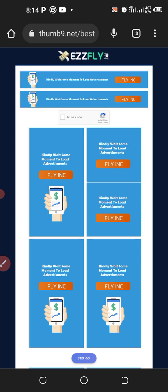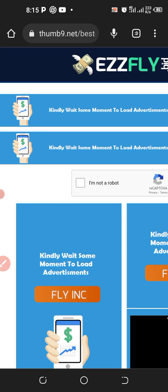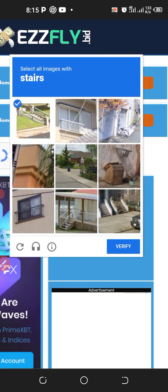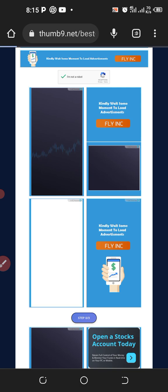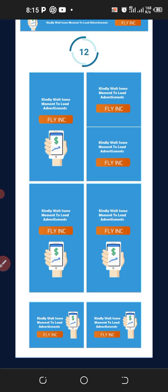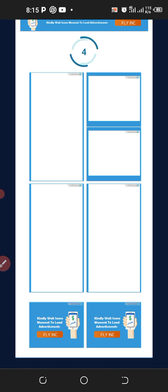So the website is getting ready. You can see how simple this short link is on this claim TRX. This will guarantee you almost, okay, you see I should complete. I've completed the captcha, so I'm about to claim another free TRX, free 2 million Satoshi.